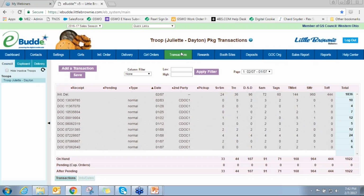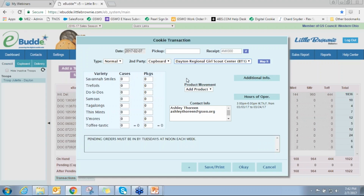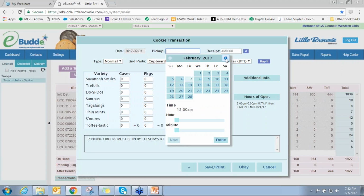So you're going to go to the Transactions tab and you'll click Add a Transaction. You will pick your cupboard. So I'm going to go to the Dayton Regional Girl Scout Center. The hours of operation are 3 to 6, Monday, Thursday, Friday, starting on the 3rd and ending on the 24th. So I know my pickup date has to be in that window.